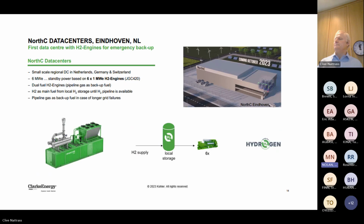Now, our industry has a 20-year history of running on hydrogen mixes, predominantly for takeoff gases, flare gases, etc., of up to 60% mixes. But here's a suitable example, which is a current project that we're doing for a data center in the Netherlands that wants to be 100% green. These six 1-megawatt engines will be running on 100% hydrogen. They will have 1 hour storage on site of green hydrogen. And in the unlikely event the grid failure is beyond 1 hour, they will automatically and seamlessly switch to the mains fed gas. So there's a project proving the concept of all the previous slides.